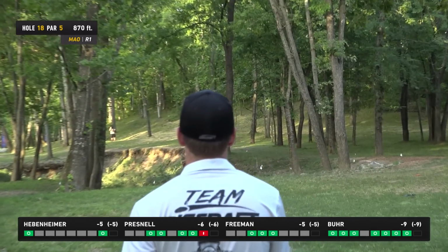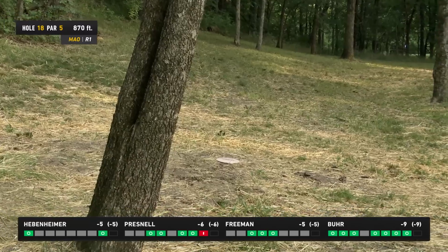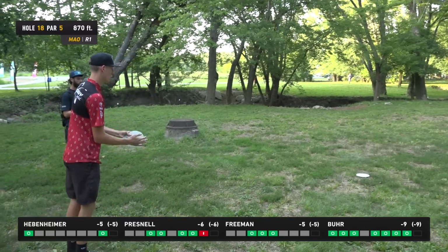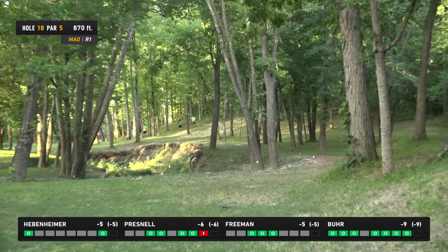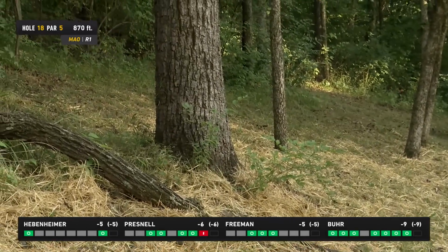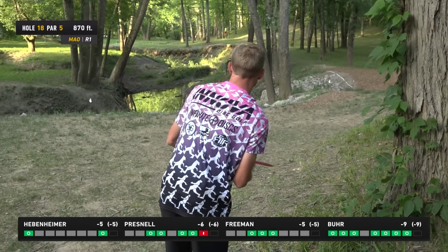Andrew also testing this tree, and he also narrowly beats it, hanging out with Jake over there. That's a good spot. You have to get pretty crafty to park the hole, especially with the backhand. I think it's more of a forehand shot from where they're both at. So let's see what Presnell is able to come up with. Gannon with the big misfire, but that's the safe place to be. Or the safe miss to have, I should say.